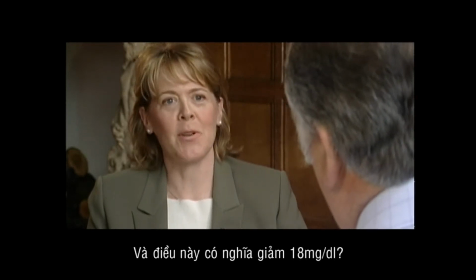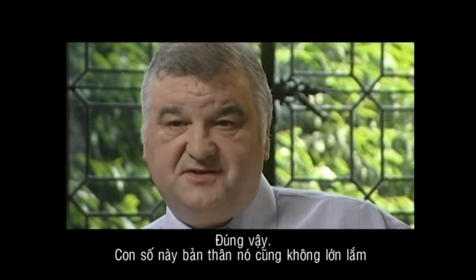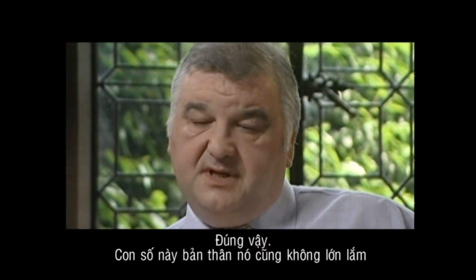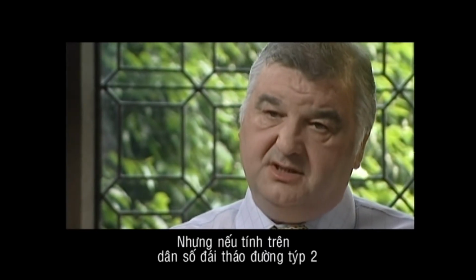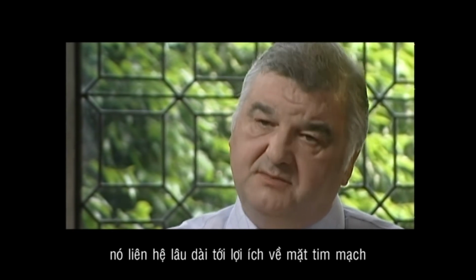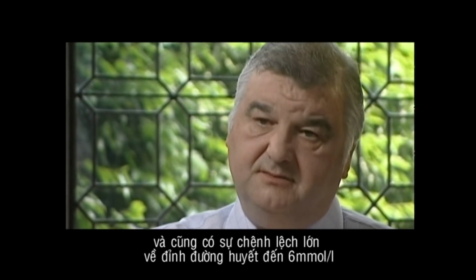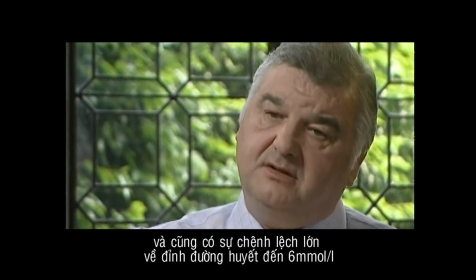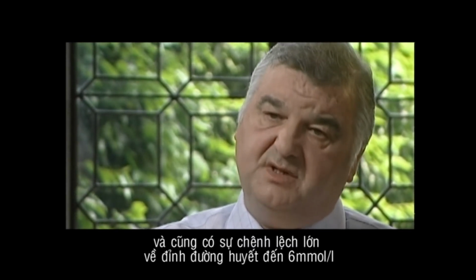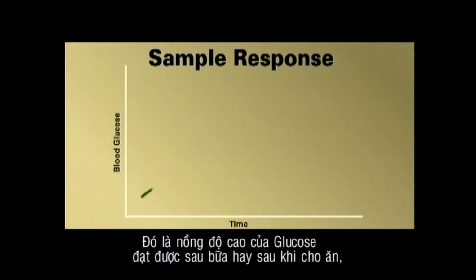And that's translated into 18 milligrams per deciliter, is that correct? Yes, I believe so. And this by itself does not seem large, but in a population of patients with type 2 diabetes, that may be associated with significant vascular benefit in the long term. There was also a decrease in the peak glucose concentration of about 1.6 millimoles per litre. Can you tell me what you mean by peak glucose concentration? It's the highest level of glucose that is achieved following the meal or the feed.